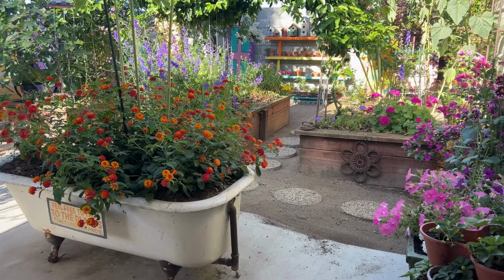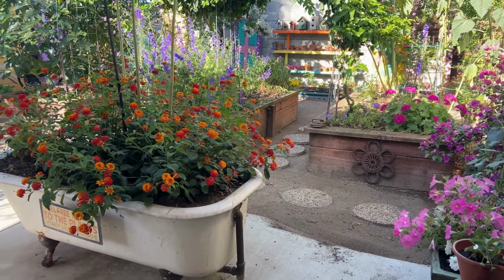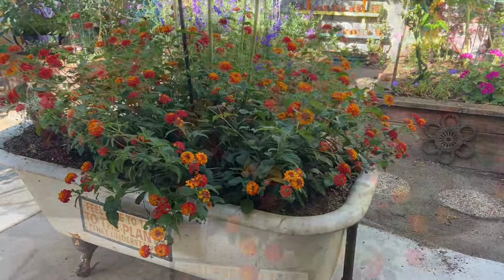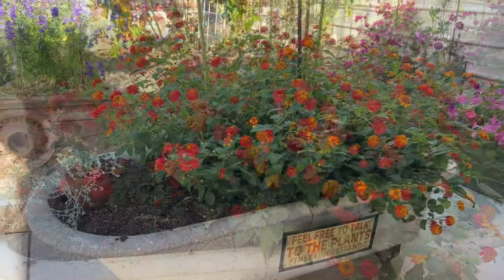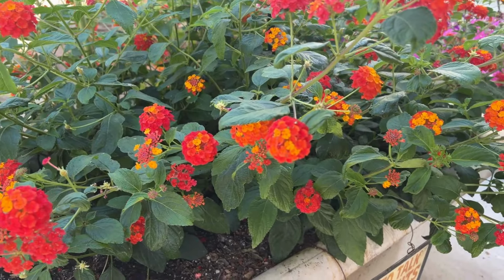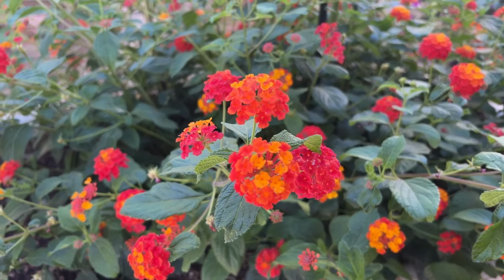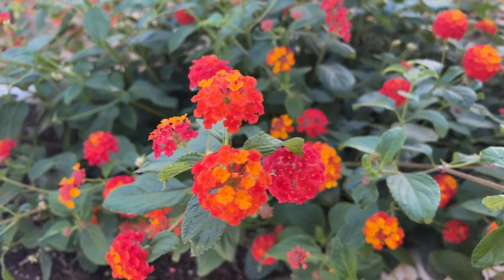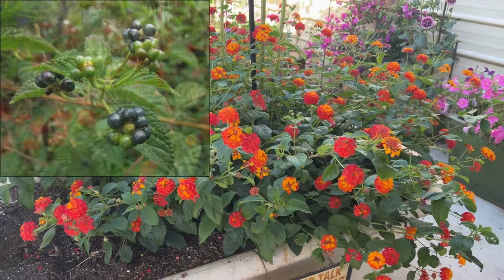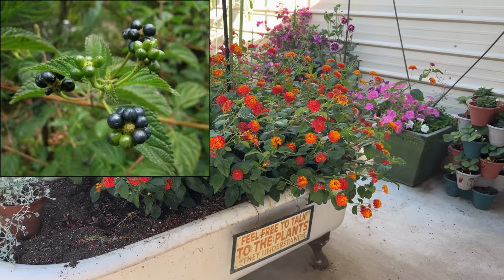My oh my, how things have changed since just last month. My lantana is finally blooming and in its glory, and it's only getting started. But I just love the intricate little flowers on each stem, ranging from red, orange, and then yellow in the centers. And then in the fall, the lantana makes these little berries which the birds just love.